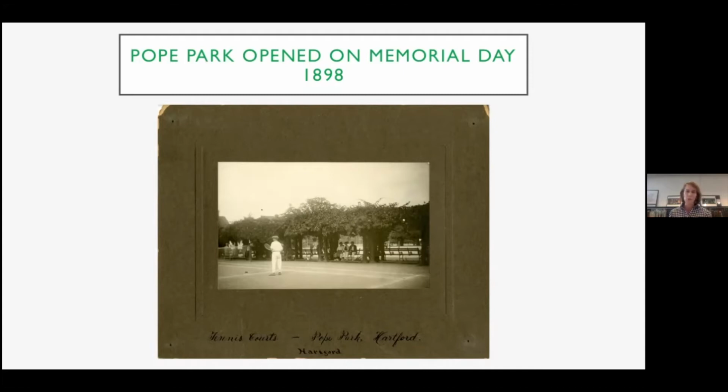So these tennis courts were wildly popular right from the get-go, and they were very much in demand. But these tennis courts were definitely not free and accessible to everyone in the public. According to the Parks Department annual report, in 1898, a season's pass to use these tennis courts was $3, which is equivalent to about $95 today.